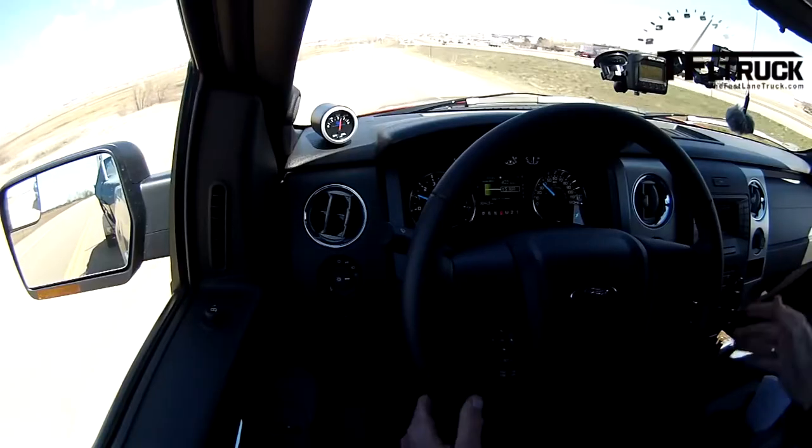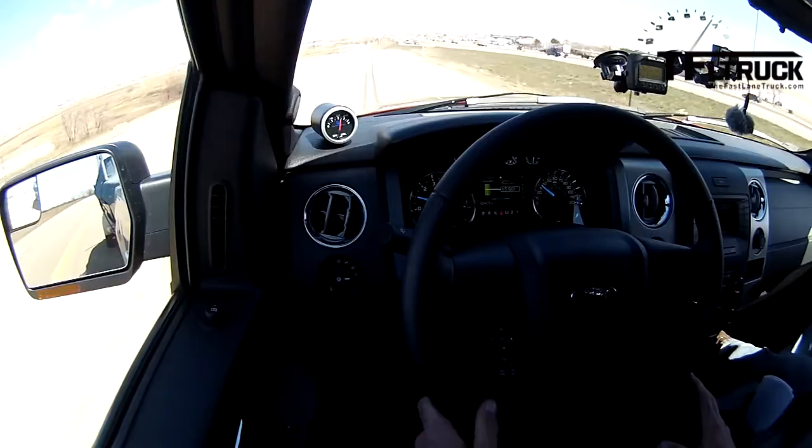If you're wondering why we do this, imagine merging onto the highway, which is next to us. High altitude merging. Now, the real question is, we just did it with proper petroleum gasoline. What happens when we do it with natural gas? According to Ford, there should be no difference in time.